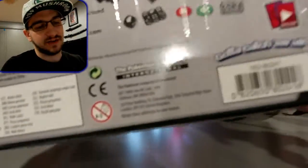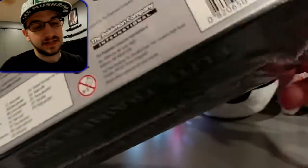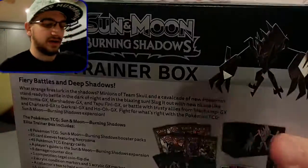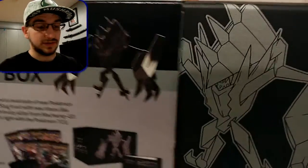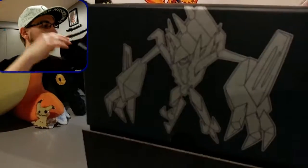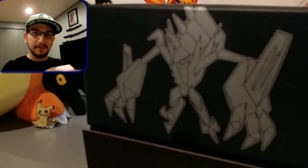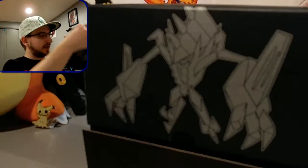If you guys haven't checked out the Laughing Pikachu pack battle yet, check that out. In the video, I opened up the last of her monthly parcels. And I got an amazing, granted, it's one of the more popular GXs, but I got a Machamp GX. So, still pretty cool to get.